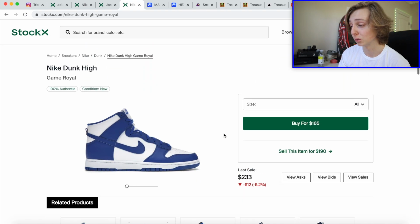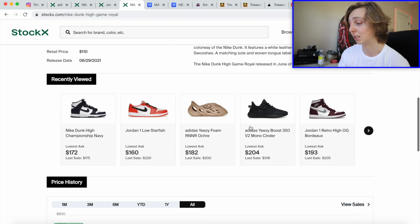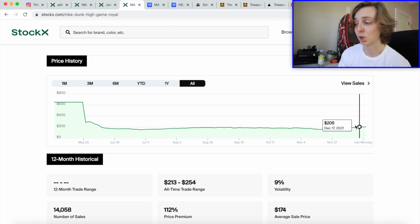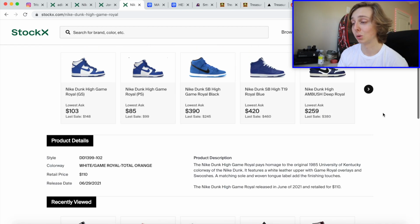I've wanted this one for the personal collection in a size 10, and I've been delaying that for too long now because it's about to cross $200, and it's not slowing down right now. It's looking pretty decent right now. Again, it might do that thing like with the Dunk High Championship Navy where it slows down on rising, kind of flattens out for a bit, doesn't do too much. I think that's totally possible, but this is definitely a $250 shoe.